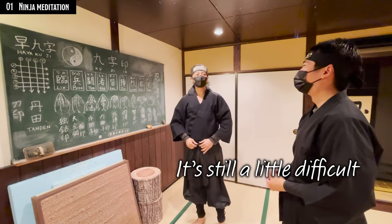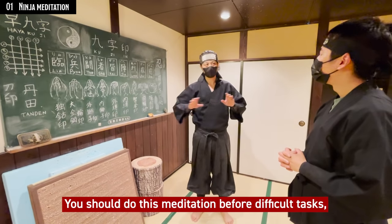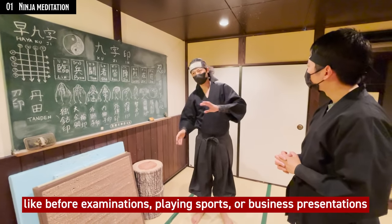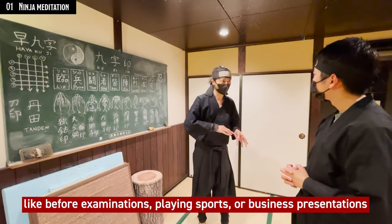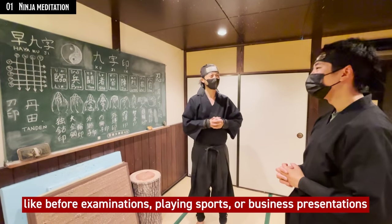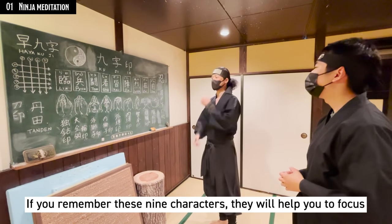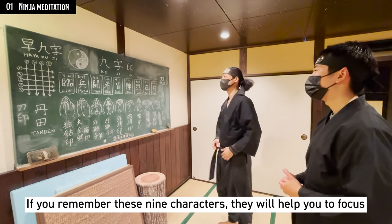Very good. Sorry, difficult. So you should use this meditation before your hard mission, before an examination, playing sports, or a business presentation. So remember all of these nine characters, and it will help you.